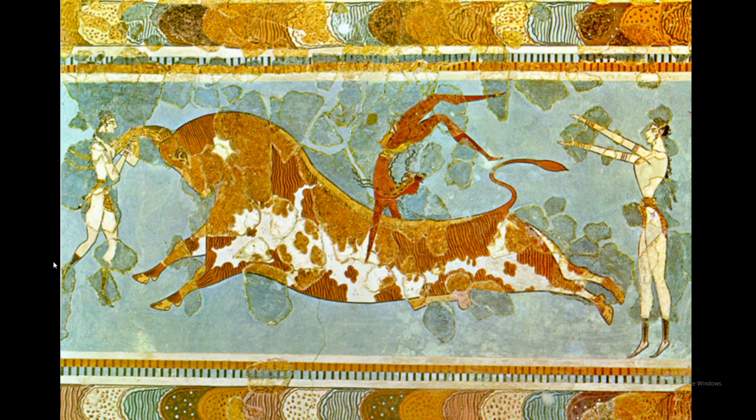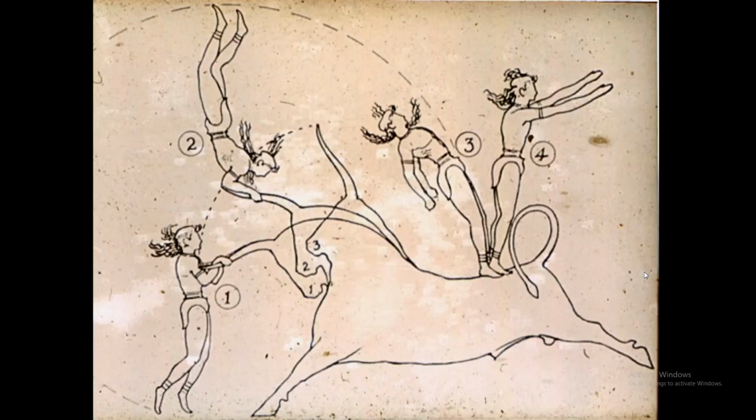I think they are young men, but it's hard to know, are doing something very strange, grabbing hold of the bull here, flipping over its back and landing over here. And this next slide shows you a diagram of how it might have worked.